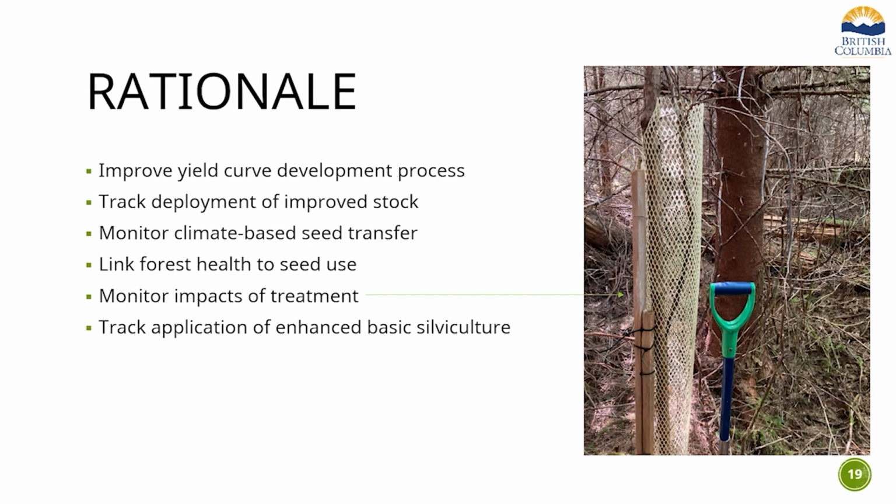We could also track enhanced basic silviculture and monitor the outcomes of climate-based seed transfer. Also, as I previously mentioned, planting information is very important for the yield curve development process. With spatial, this development process could become more accurate and detailed.